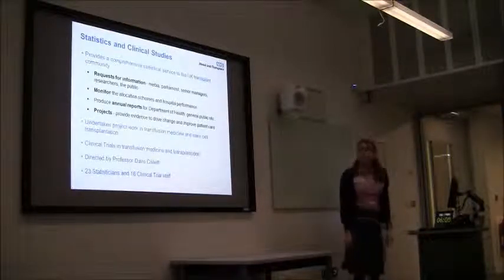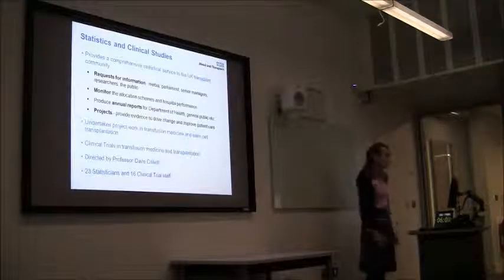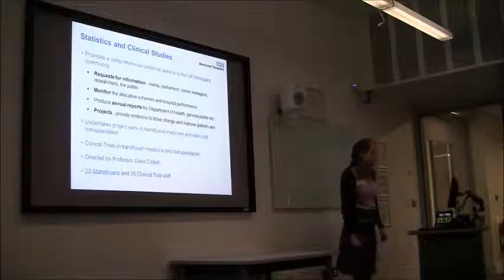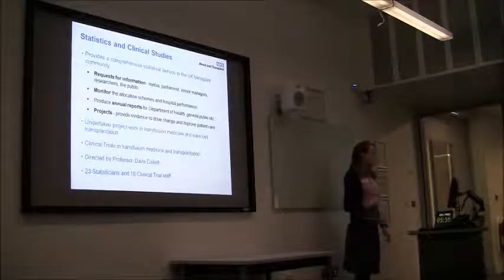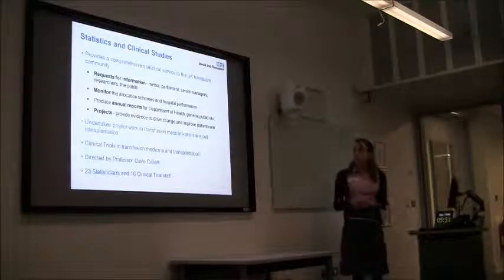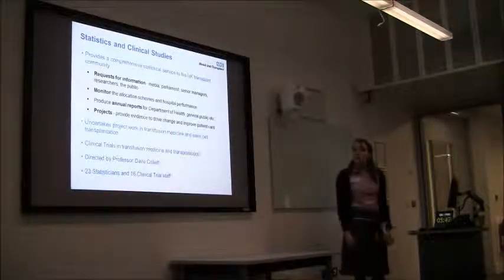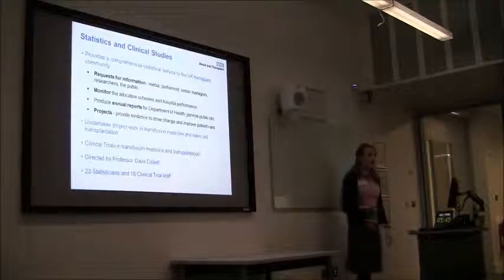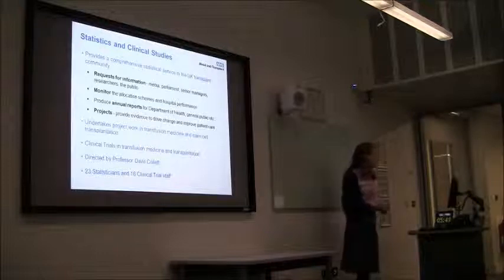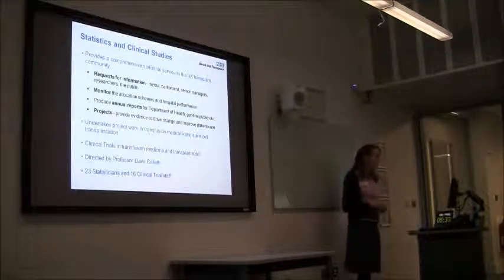So the department in which I work is Statistics in Clinical Studies, and so what do we do? We provide a comprehensive statistical service to the UK transplant community. So this includes requests for information, which could be from the media, the Parliament, researchers, even just members of the public. We monitor the organ allocation schemes to check they're being fair and equitable, and also hospital performance. We produce annual reports for the Department of Health and also for the general public's use.